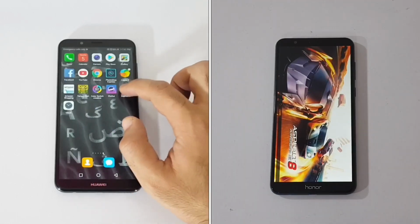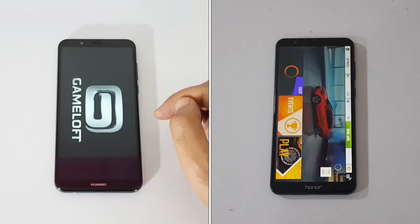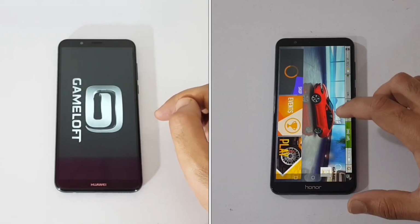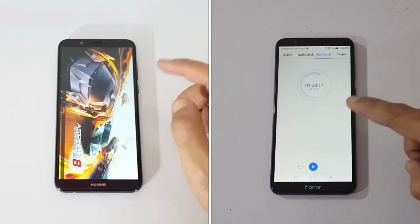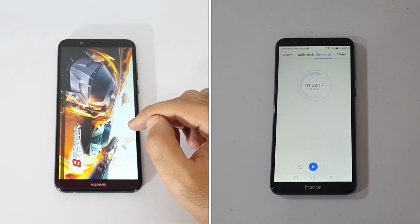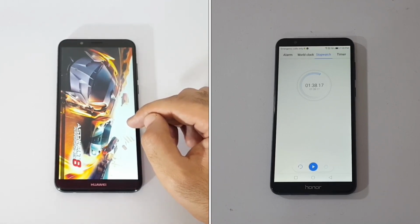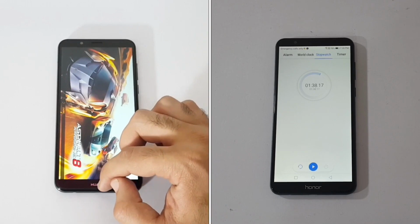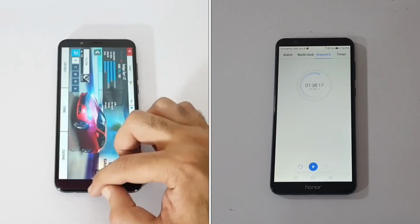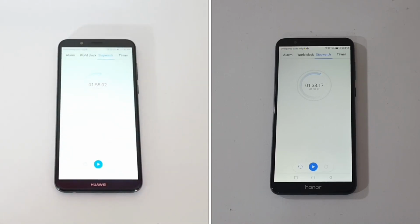Actually for a Snapdragon 430 processor, that is a great optimization by Huawei to use its software very well. You can see Honor 7X has completed its first round, and it has taken a total time of 1 minute and 38 seconds. The Y7 2K18 is also about to complete its first round, and we are on the final application, which is Asphalt 8. Actually it is taking a lot of time to load this application, and the Honor 7X was very fast to open it. Let's have a look at the time taken by this device in the first round, and it has taken a total time of 1 minute and 55 seconds. So there is a difference of 17 seconds in both the devices to load this first set of applications.